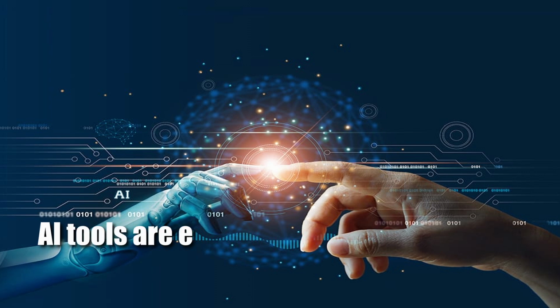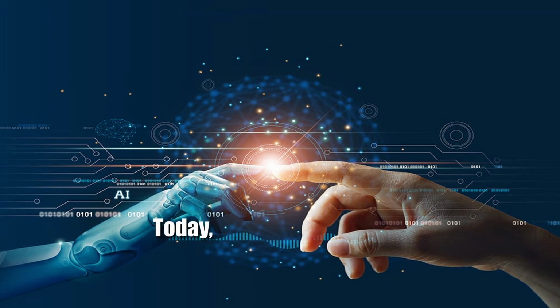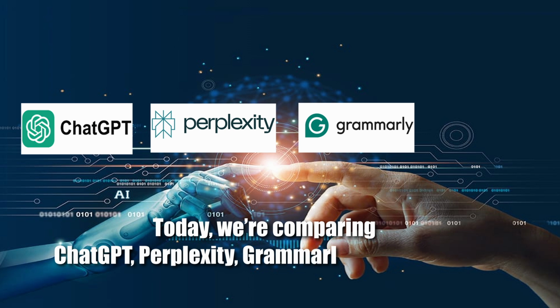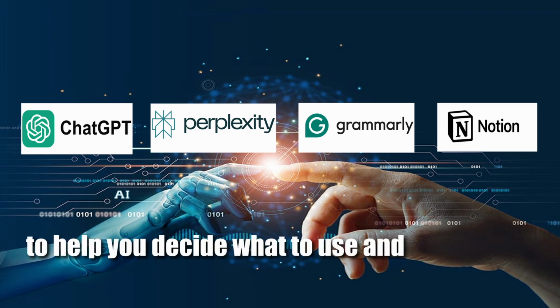AI tools are everywhere in 2025, but which ones are actually useful for normal people? Today, we're comparing ChatGPT, Perplexity, Grammarly, and Notion AI to help you decide what to use and what to skip.